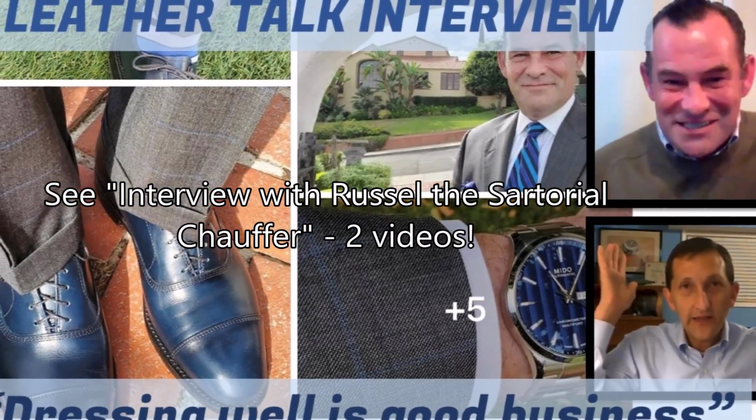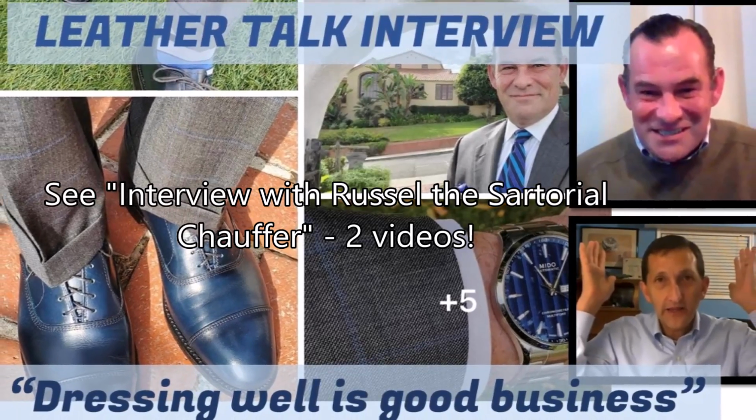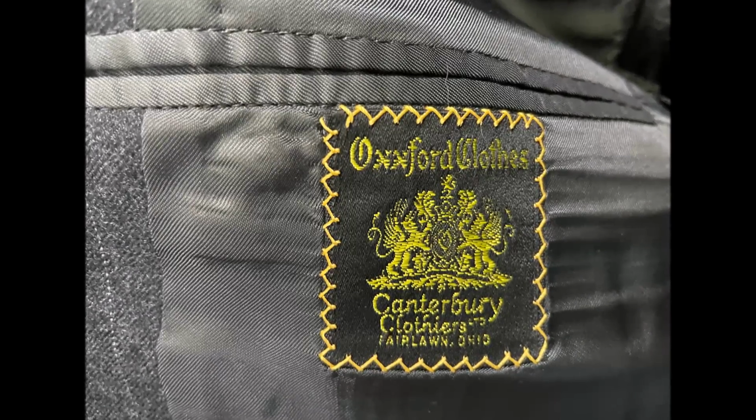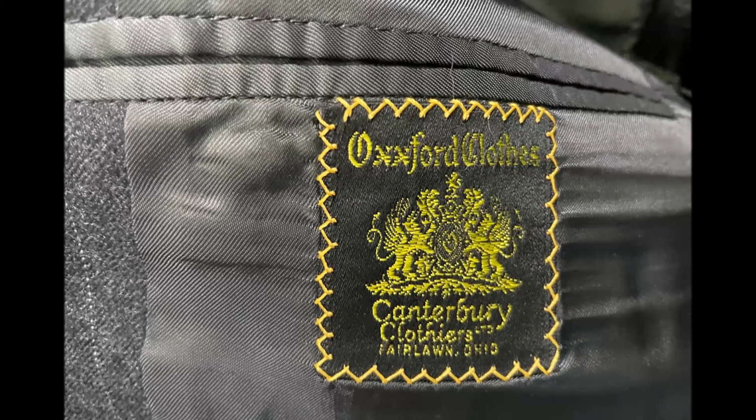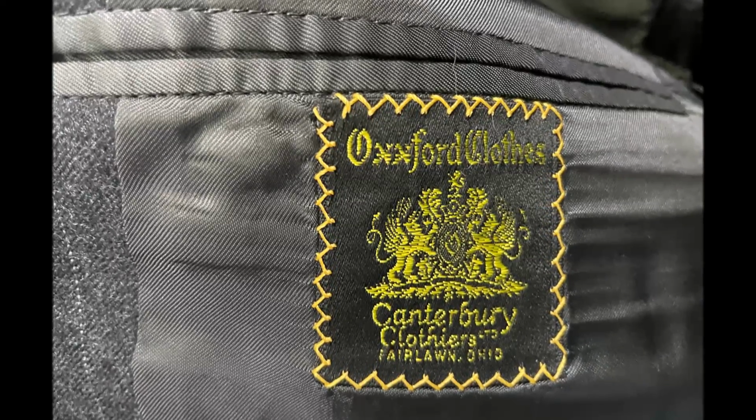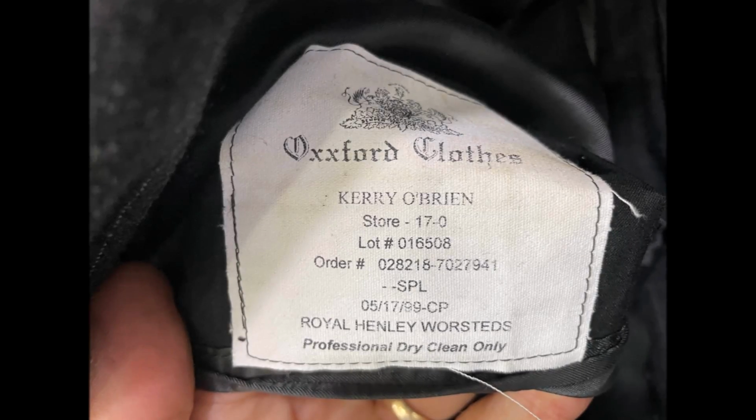Russell is the sartorial chauffeur, and he was, by the way, recently featured in the Alan Edmonds publication. He's got a ton, I won't say how many, but he's got a ton of Alan Edmonds shoes. Great dresser. This is the best dressed man that I know.